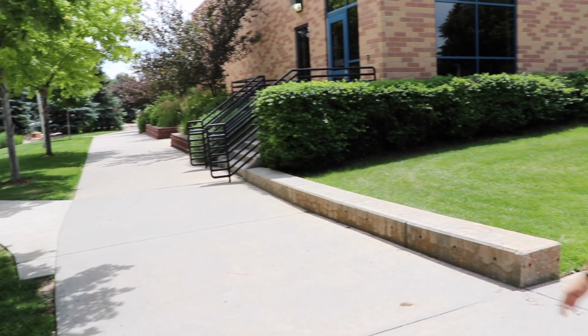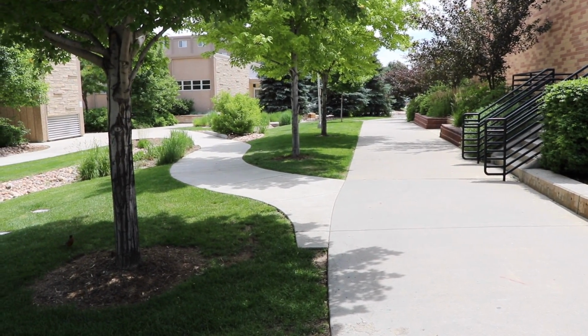I'm the Assistant Director of the Outdoor Pursuits program here on campus. We are part of the Campus Recreation Center, which is located right behind me, and Outdoor Pursuits has its own facility right to the left side of Campus Rec. So this is the entrance to Outdoor Pursuits.